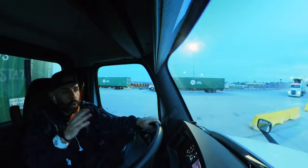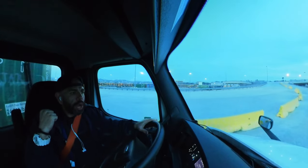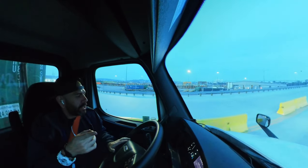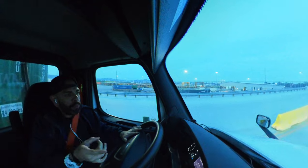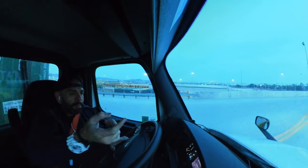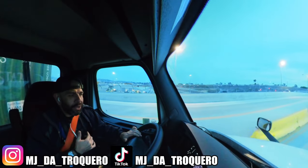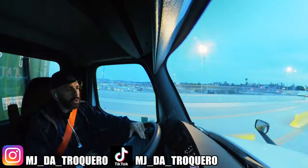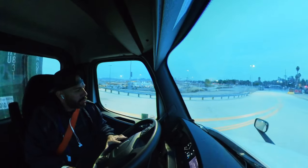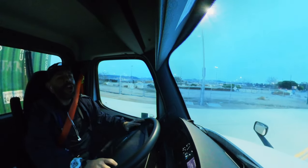No, actually, we're going to go drop this one at a location where we normally do swaps, because there's a container in that location that owes money, needs to be brought back. So basically we're swapping this one for that one and bringing that one back to the rail yard. So we're not going to my yard. We're not going to G4's yard. So let's go swap it out and come back and drop it off. I'll catch you guys when we get there.